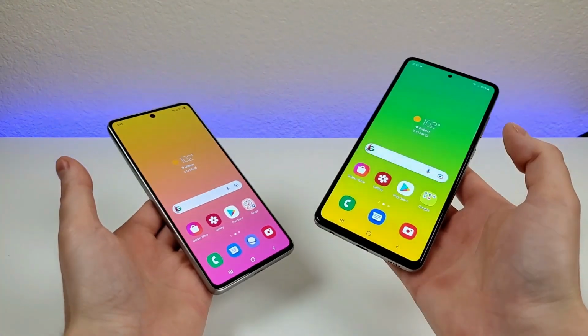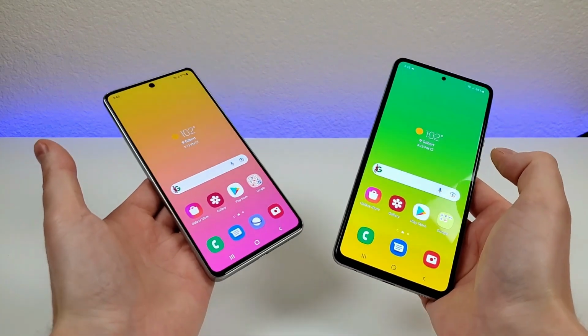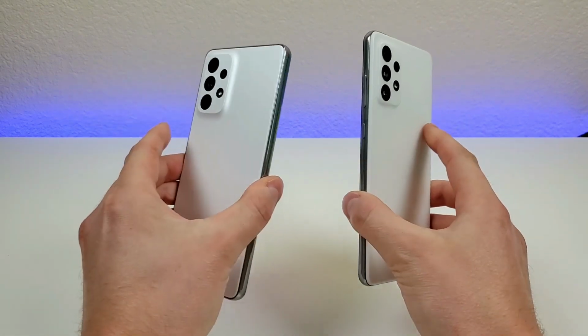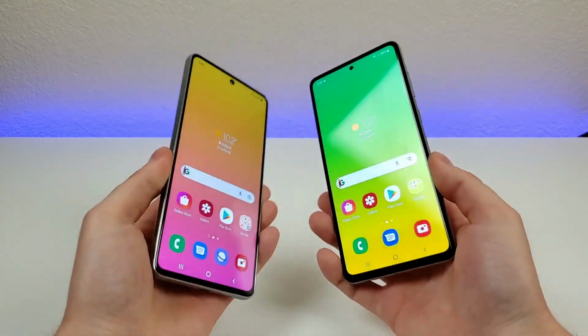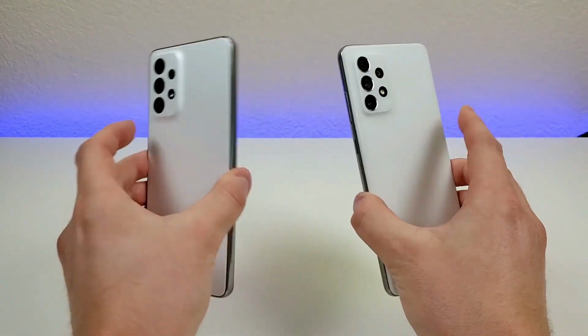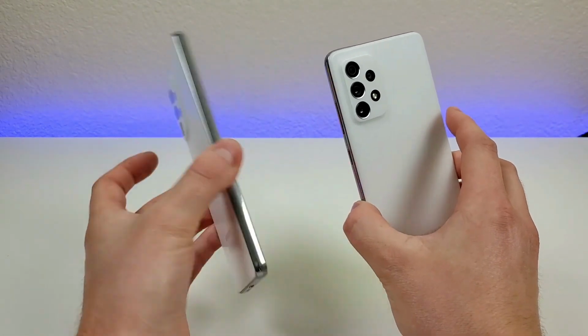But now that we've gone over a variety of different specifications and features of these devices, let's now take a closer look at the hardware. Now both phones are made completely out of plastic, besides the displays, which are made out of glass. And in addition to that, there haven't really been too many major design changes, just some small changes.